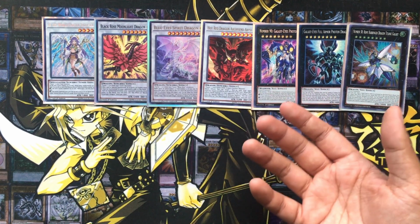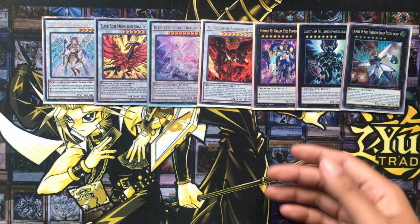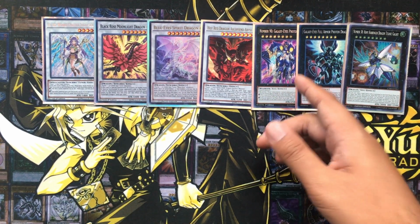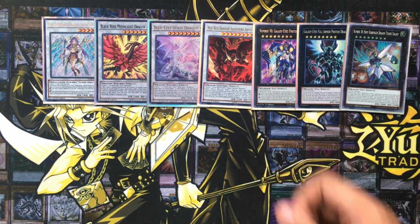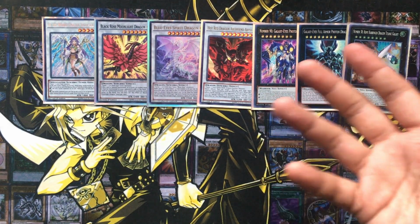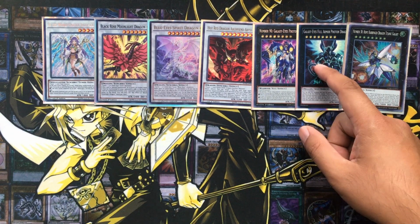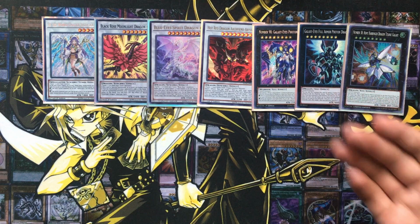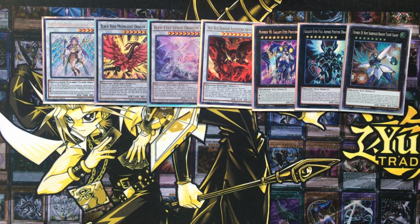So in case you're not able to bring out your Galaxy Serpent on time, then you can bring it out with Galaxy Eyes Photon Lord's effect and attach it as material so you can get that additional destruction effect. Full Armor Photon Dragon, you overlay it with Photon Lord as material, and you can pop a card on the field. And now for the Link monsters.